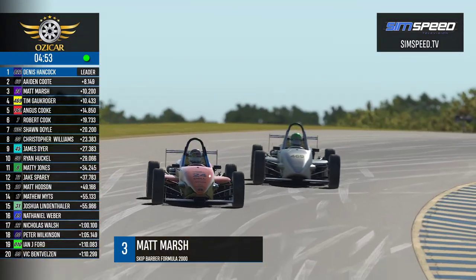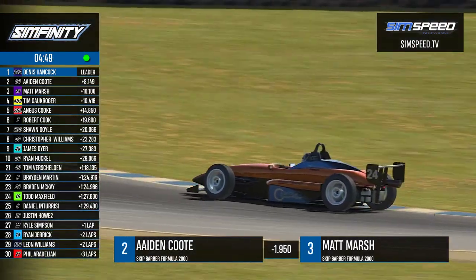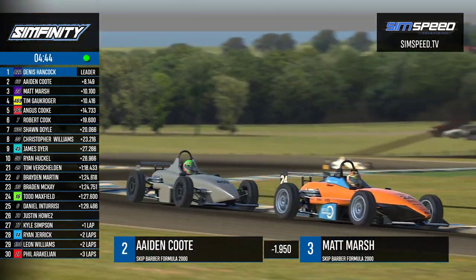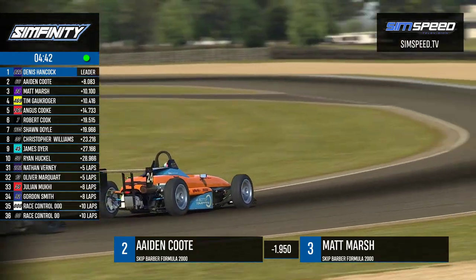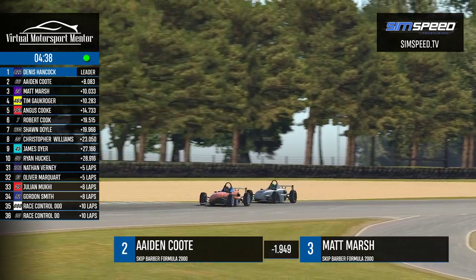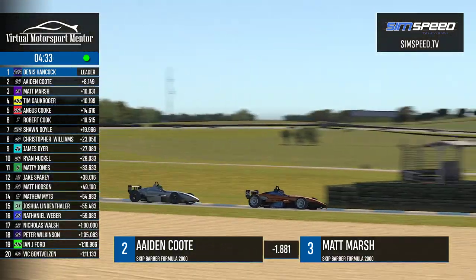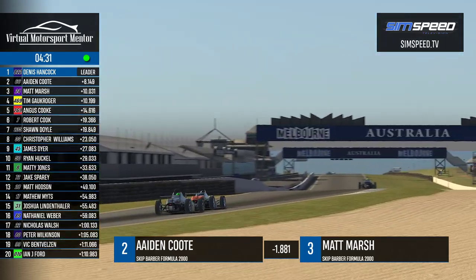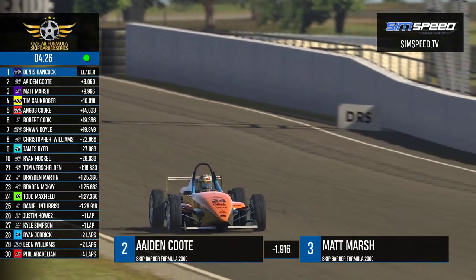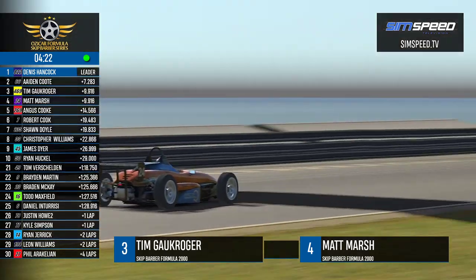The official gap is 2 seconds between them. So still it comes down. Marsh and Gok Roger, I can't help feeling like they kind of squandered that opportunity to really close in on Coot. The one lap that he had the cold tyres and was settling in, that was right when Marsh needed to keep his cool, needed to make hay while the sun was shining there. And instead, they're now out of the draft of Coot and kind of battling each other a little bit here. Marsh might live to regret that mistake.